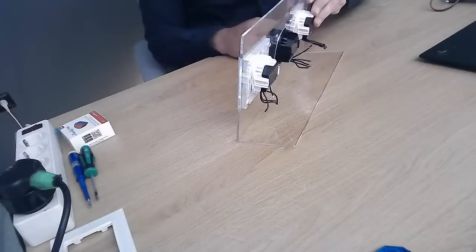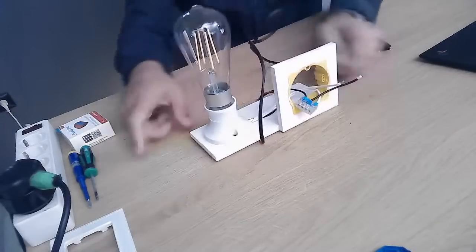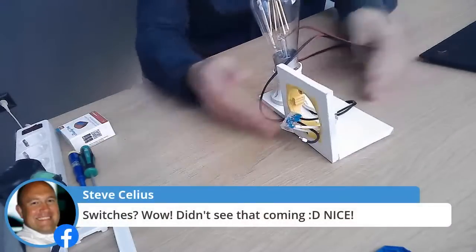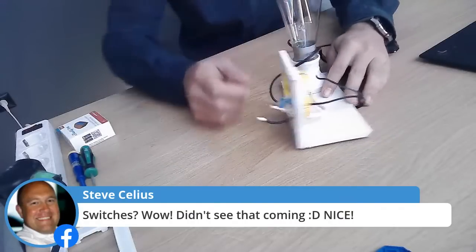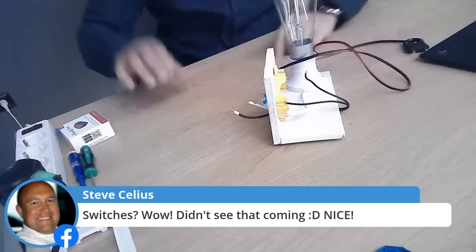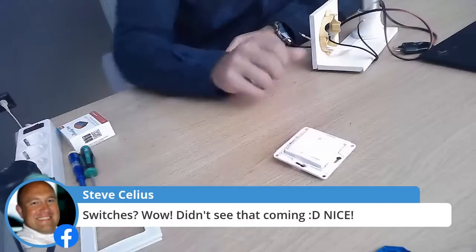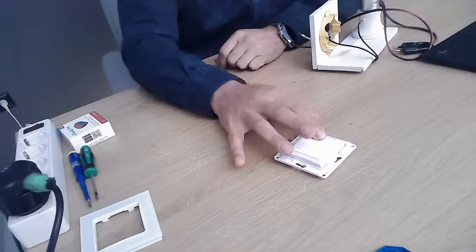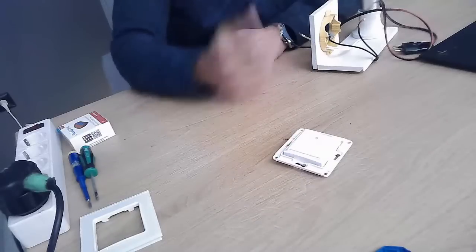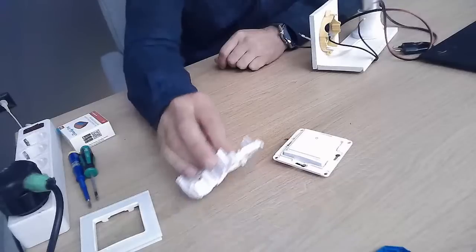You can see how thin the whole installation is. It fits everywhere, and this is my wall, with a bracket there. We cut it to see what's happening behind. But first, what we receive in the package. This is the switch, with 1, 2 or 4 buttons. It's a momentary button switch, which is compatible with any Shelly device.